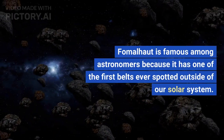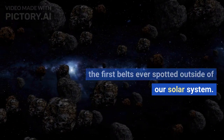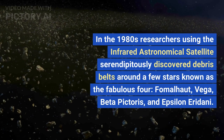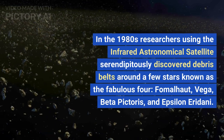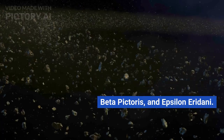Fomalhaut is famous among astronomers because it has one of the first belts ever spotted outside of our solar system. In the 1980s, researchers using the Infrared Astronomical Satellite serendipitously discovered debris belts around a few stars known as the Fabulous Four: Fomalhaut, Vega, Beta Pictoris, and Epsilon Eridani.